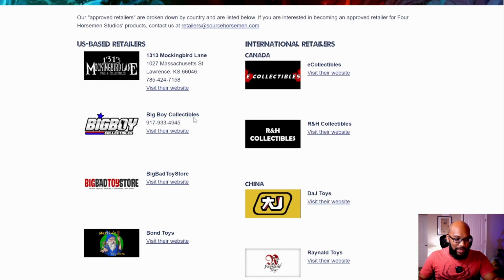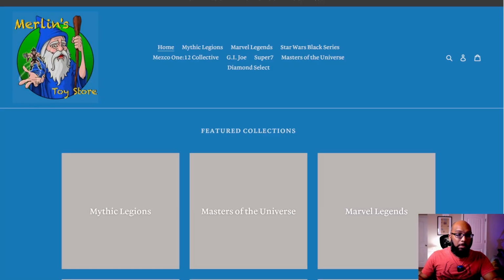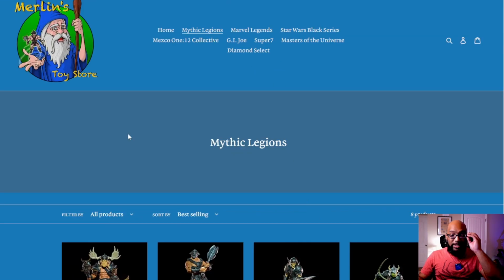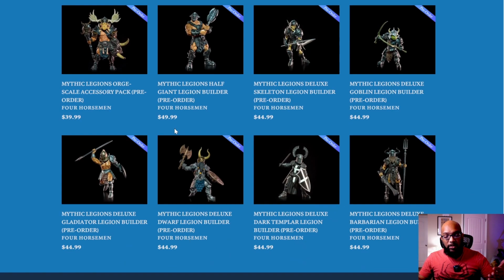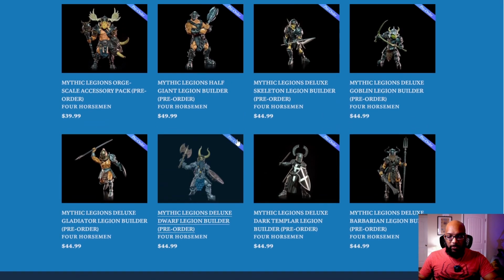So that's those guys. Let's take a look at Bond Toys, or Merlin Toy Store rather. All right. So here's the Mythic Legions that they have right there on their front page. We got some that are available for pre-order here. So it's good that they're on the approved retailers list, and then they show you right there on the front page the type of figures that you can get from them.